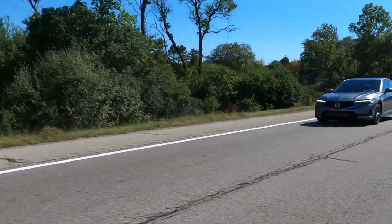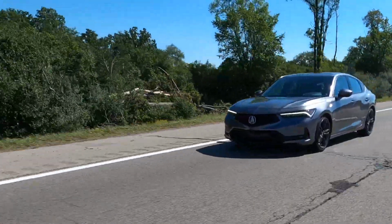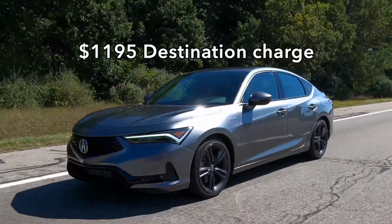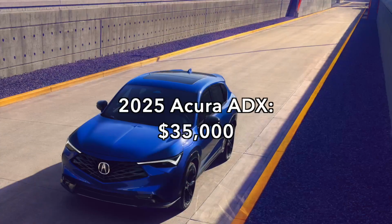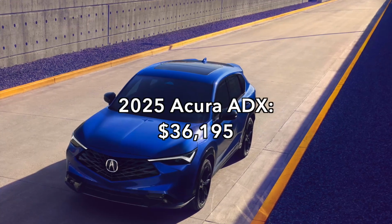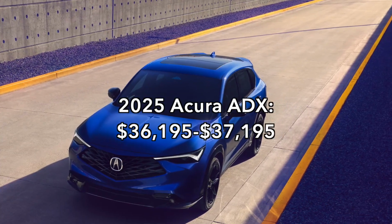Acura says the base trim of the ADX will cost in the mid-30s. The Acura Integra costs $33,000 before the $1,195 destination charge. So I'm guessing that the ADX will cost $35,000 to $36,000 before that destination charge, $36,000 to $37,000 including it.